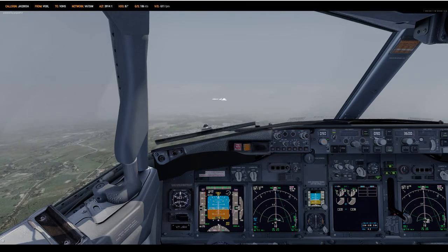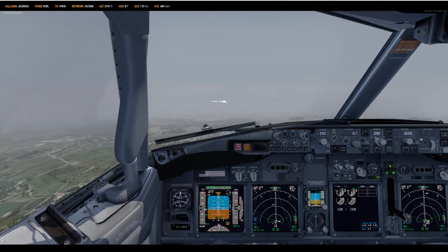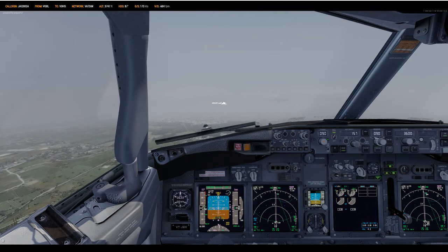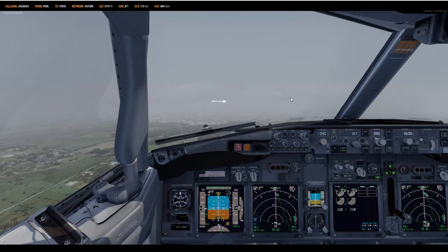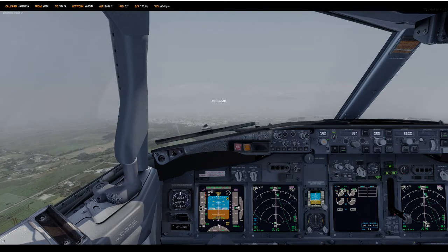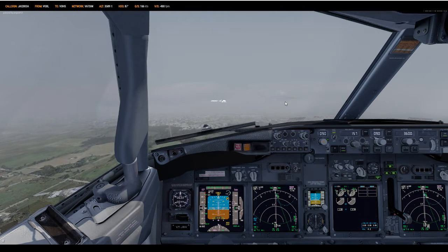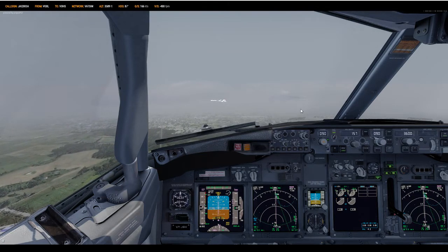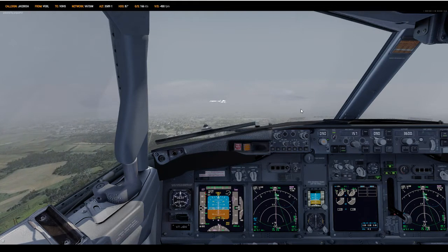160 knots. Will confirm at 4 DME, JetAirways 2805. You are already approaching 4 DME. Confirm you are established for 09 right, because I see that you are on 09 left. We are using the new scenery, JetAirways 2805.